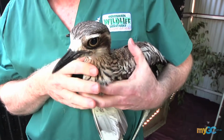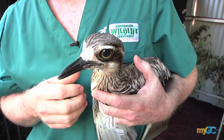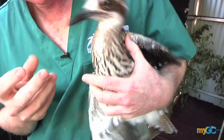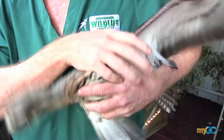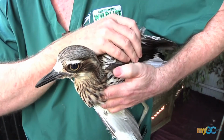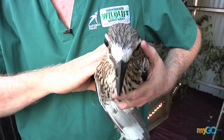Look, this is Autumn. She's a bush stone-curlew who arrived in the hospital about 2 weeks ago, and she was almost dead when she arrived. She actually had a hook caught in her beak with fishing line wrapped around her beak and then wrapped around her body. So she couldn't move, and she was incredibly dehydrated and very, very emaciated from it all. And it was almost difficult to tell she was alive at the time.